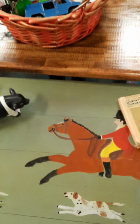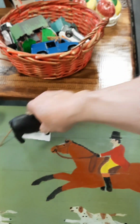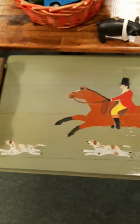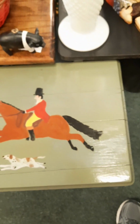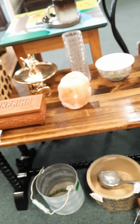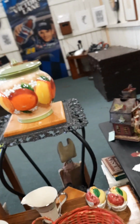Now here's another painted table by a local folk artist. Just so you can see the whole thing. There go the hounds. Where's the fox? The fox doesn't appear on this one. Oh, look at that blue splatterware pair of crocks down there. Ooh, beautiful. All right, but let's look around on this side.